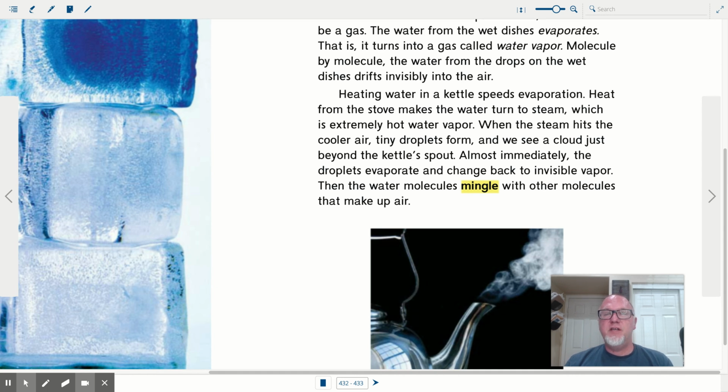When the steam hits the cooler air, tiny droplets form, and we see a cloud just beyond the kettle's spout. Almost immediately, the droplets evaporate and change back to invisible vapor. Then the water molecules mingle. Remember, mingle is come together with other molecules that make up air.